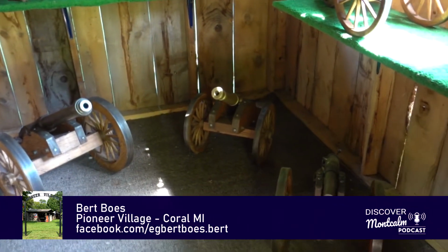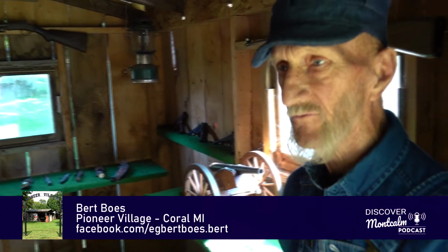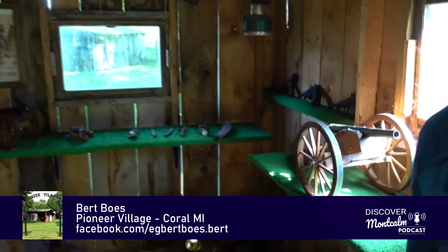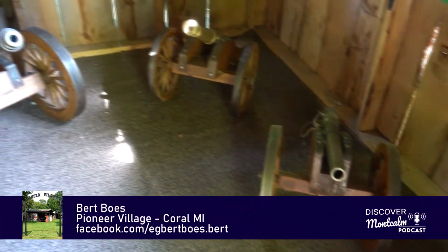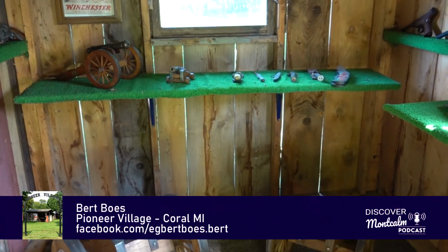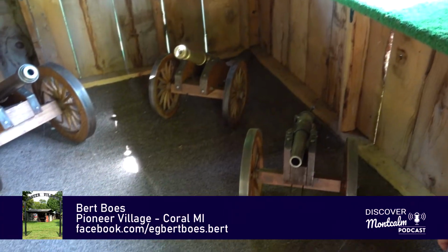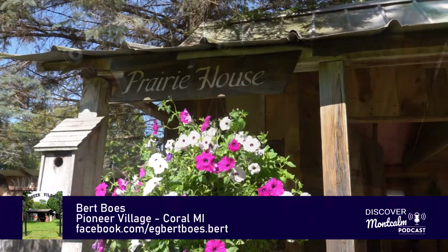But anyways, how did you get into doing the cannons? I don't know. Something I saw, and once I see it and get a liking for it, I try to build it. One way that a person can actually see these is to get in touch with Bert or come out to a couple of his festivals that they open up during the year and let you walk through the buildings. So we've got a nice little selection of cannons here. And at this point we'll go back out and continue our tour of the Pioneer Village.